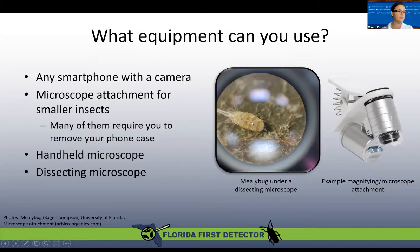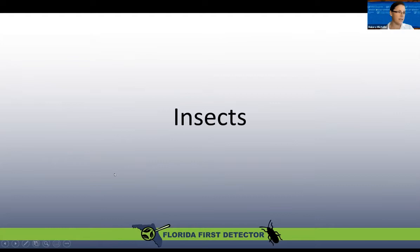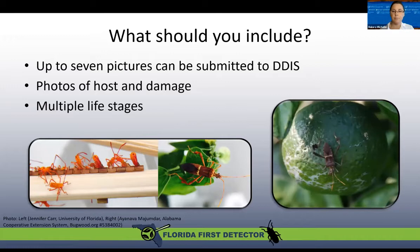So, some specific things for insects. The more the better, right? The more pictures you can submit to tell the story, obviously, is going to help the person that is trying to decipher what is in these photos. With DDIS, you can include up to 7 pictures. So you would want to include photos of the host and the damage, and if possible, multiple life stages.